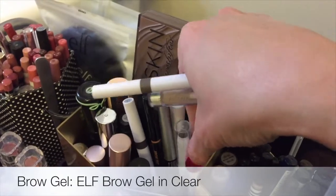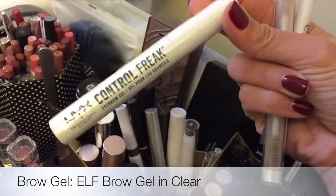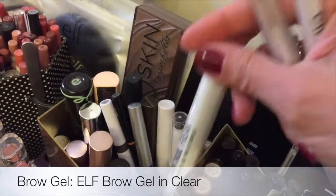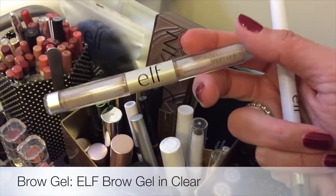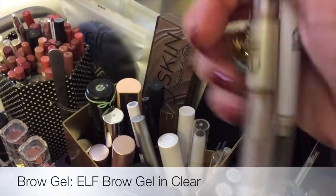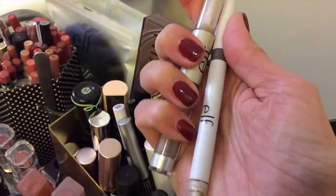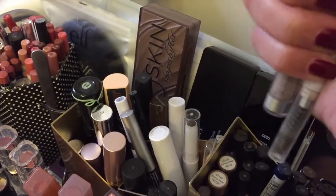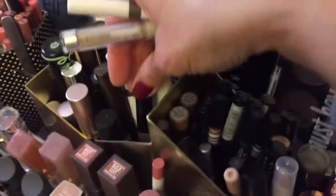I have the NYX one, the Control Freak gel, but I have not used it. As you can see, it still has a wrapping on it, so I have not used that yet. This one is about to die, and after this dies, I'll use the next one. But I repurchased this many times, as well as this brow pencil. So these two would be my all-time favorites, and they're really inexpensive, so it wouldn't hurt to repurchase again.